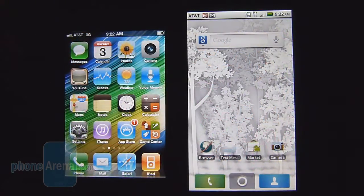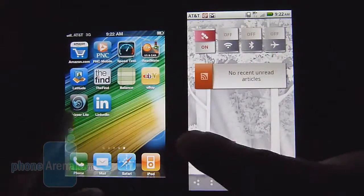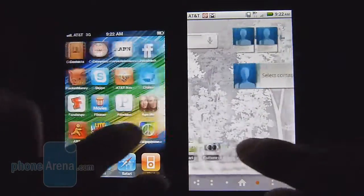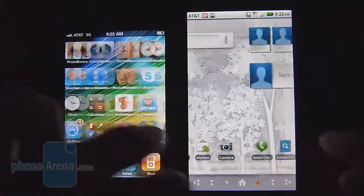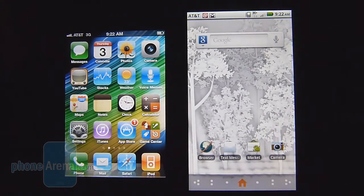If you want to talk about fast, then both handsets come to mind really quickly. As you can tell, just as we're navigating between the home screens here, it has a very smooth tendency, but with the iPhone 4, it's a little bit more fluid in its response. That's not to say that the ATRIX 4G is bad, just because we have an animated wallpaper enabled right now.